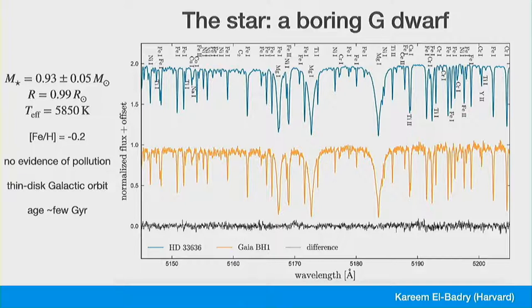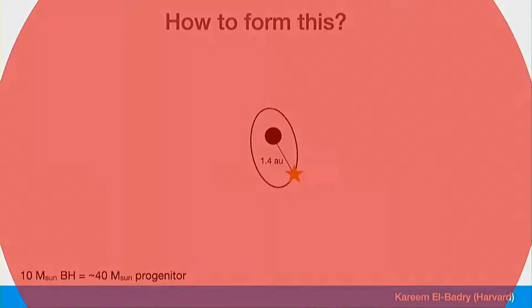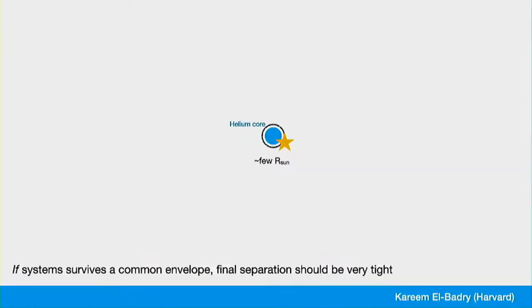The basic question we're working on is, how do you form a system like this? So right now, the orbital separation is 1.5 AU. The progenitor of the black hole, when it was a red supergiant, would have been much bigger than this, about 10 AU. And so normally you would think this means the system went through an episode of common envelope. But that doesn't seem to work, because common envelope should bring the star into a very close orbit next to the helium core, like a few solar radii. And it should never get out afterward to as wide a separation as it is today.